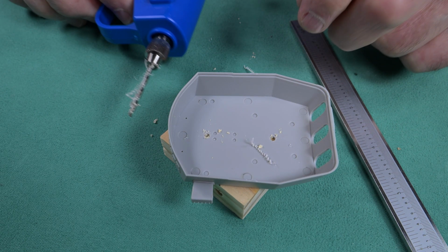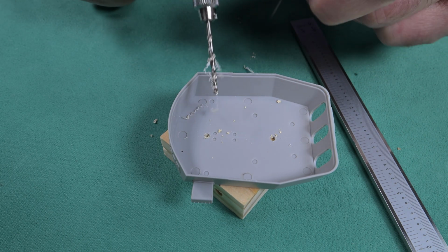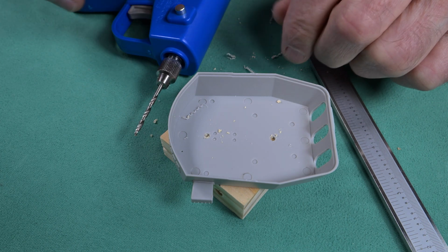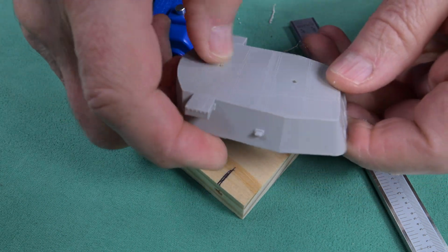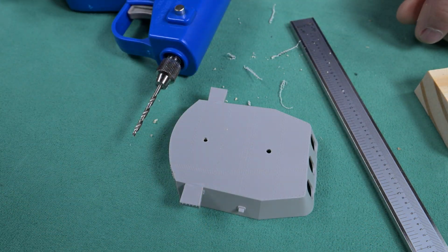Okay, I was waiting to see the sawdust coming up the flutes, but I wasn't seeing any, and that's why I kept going. But I guess I could have quit a little bit earlier. Anyway, the idea is that our catapult should fit on there. Now, should we try it and see?